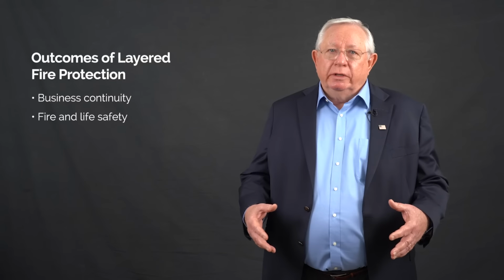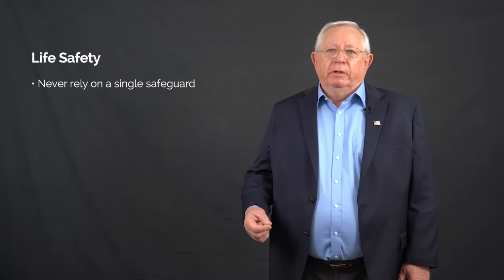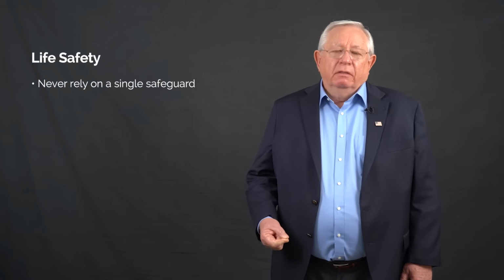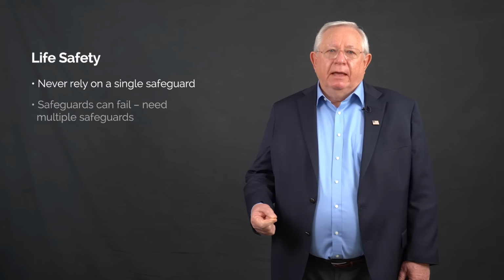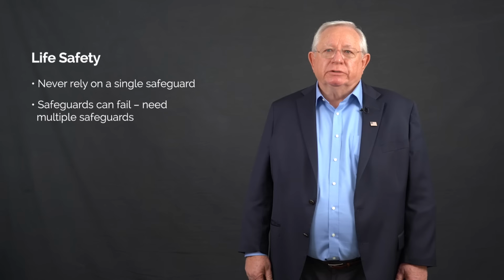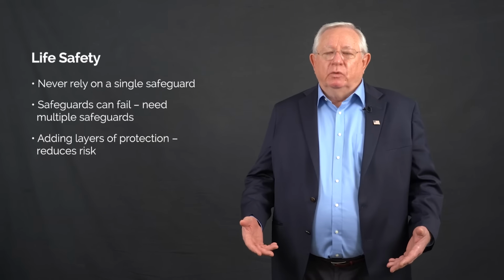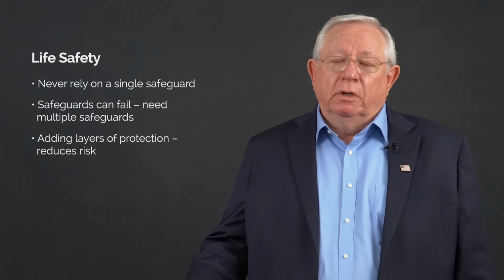For business continuity, for fire and life safety, these systems that are built into the building, and portable fire extinguishers would be one of those systems, are necessary to keep that business operational and to keep the people safe. Life safety shouldn't ever depend on a single safeguard. The reason is obvious: should that safeguard fail for any reason, then you're putting people and property at risk unnecessarily. As you add layers of protection, the risk becomes lower for real loss.